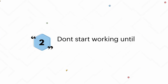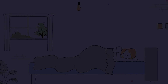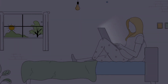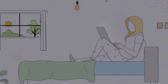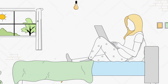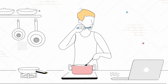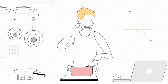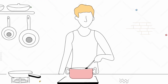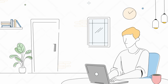Don't start working until you're ready. While working remotely, people have the tendency to rush to start working before they are even ready. There's always that one email that requires immediate attention, but rushing into it does no good. If you are someone who's pulling out your laptop while you brush your teeth, you might be starting your day off on the wrong note. Take your time, relax, and finish what needs to be done outside work so those tasks don't distract you while you work.